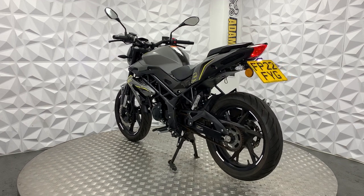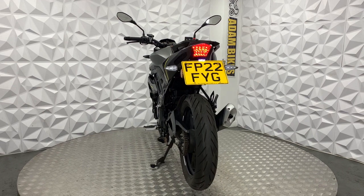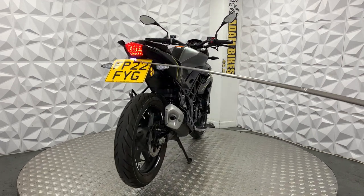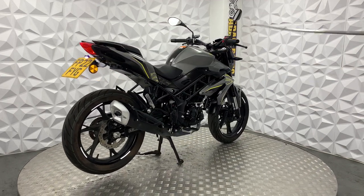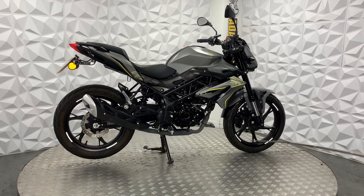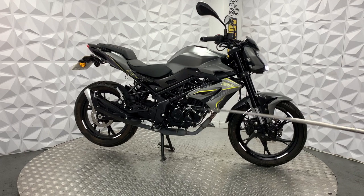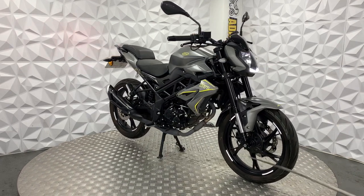I'm going to show you around this bike, the good and bad points about it. Starting you off, it's got the LED indicators all around, aftermarket tail tidy with LED number plate light, LED brake light, works really well for the front and rear switch, full standard exhaust system. It is an air-cooled engine, but it does have an oil cooler, which is nice. It keeps the engine temperature lower.